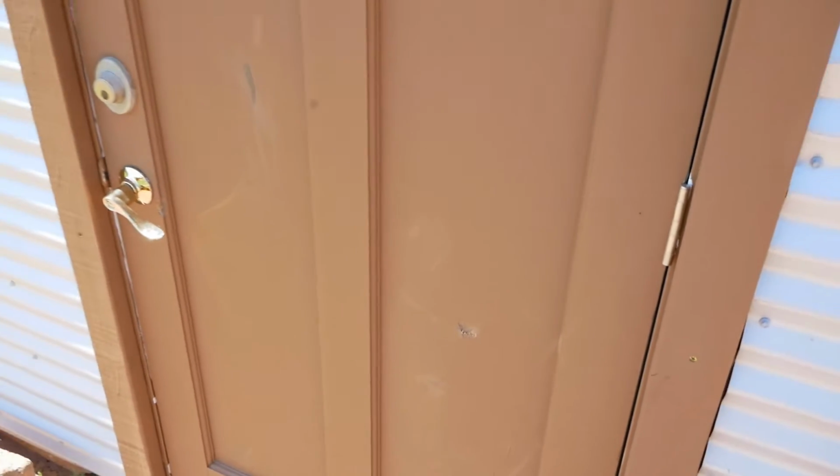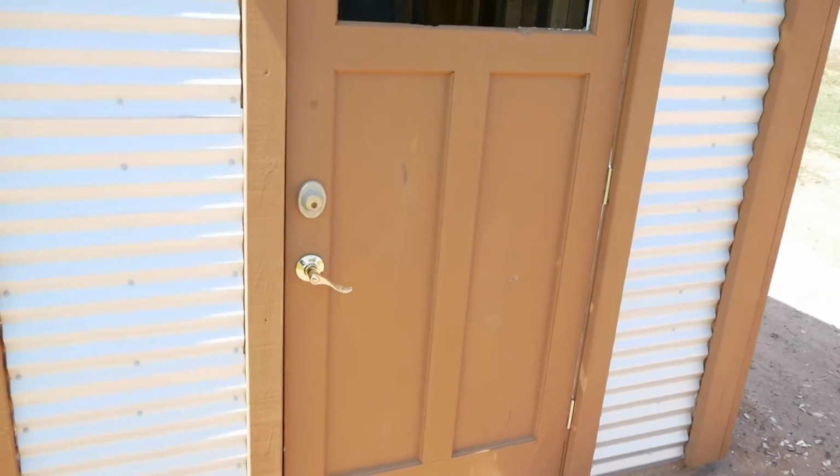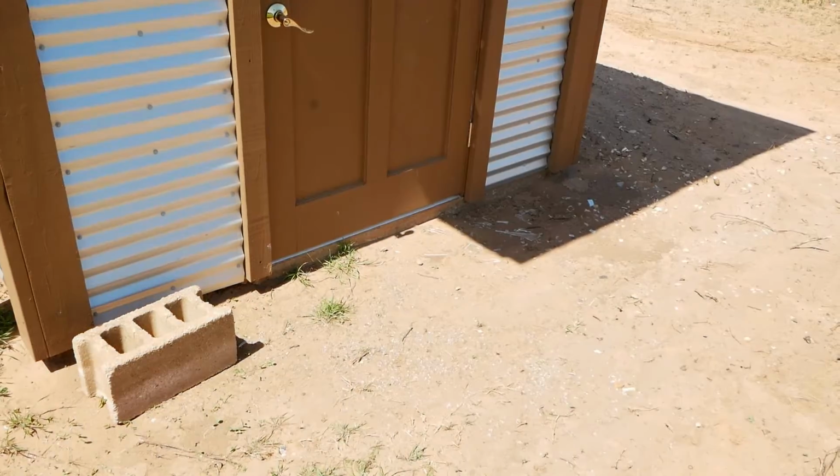So, I mean, this door is wasted. They ruined it. And there's glass everywhere. We've been working hard to get all the glass picked up and the trash picked up. And I think that's part of it.